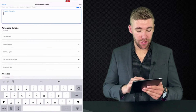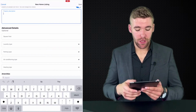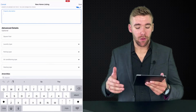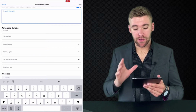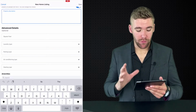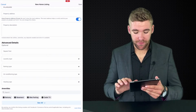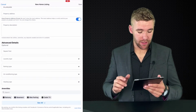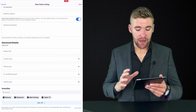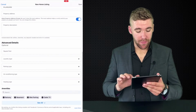Okay, property description. You can put in, gorgeous home right here on Pacific Beach, right on the water, the sun sets, you can give them almost a feeling as if they're there. This is a great place to utilize. I know that it takes some time, but it's going to be worth it when you can get that home sold. So now we're going to go down here. We have square feet, laundry type, parking type, air conditioning, heating. It really is extremely specific with this. So I'm going to go ahead and fill these out, and then I'll bring you guys right back.